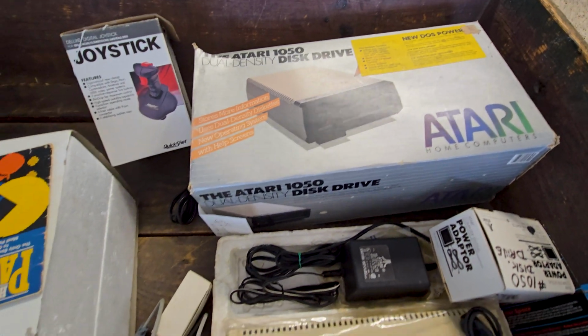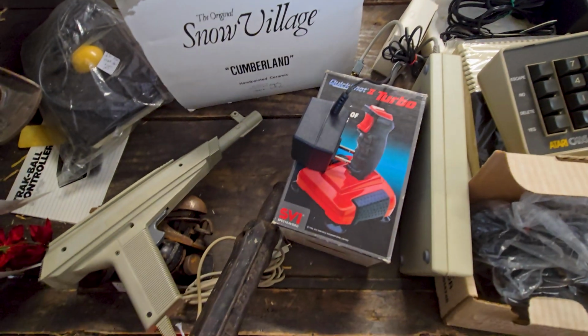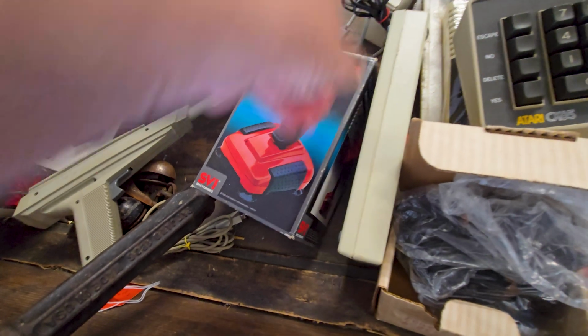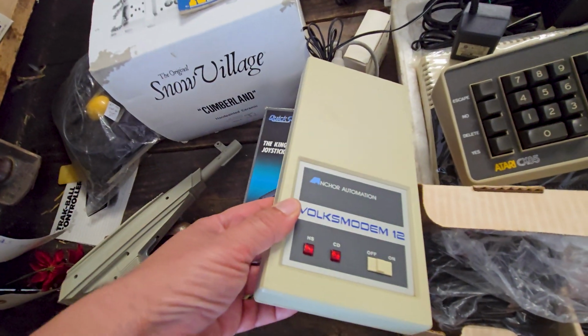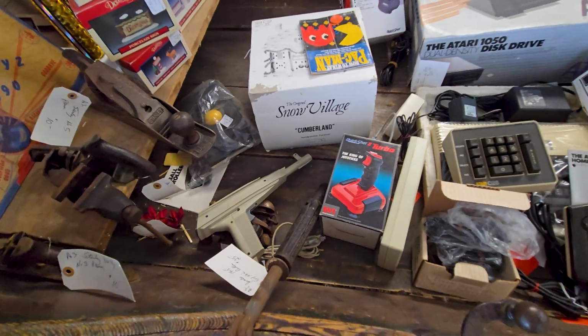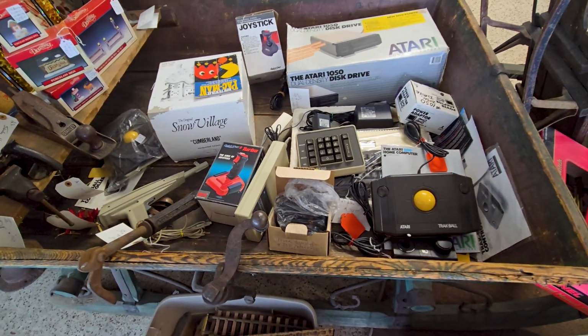I mean, really cool joystick. I should have snagged that one right there, that red one. It looked really cool. Had the light gun, and even the modem, Volks modem, whatever that is. But what a great collection. I hope somebody picks all that stuff up and gets to enjoy it, and I hope the unit does work.